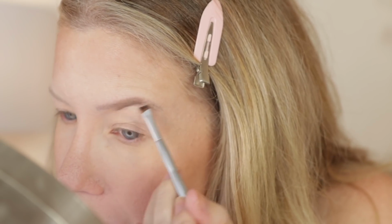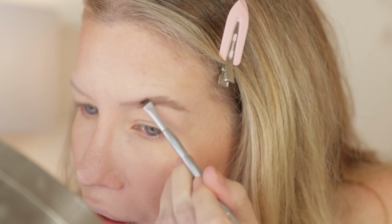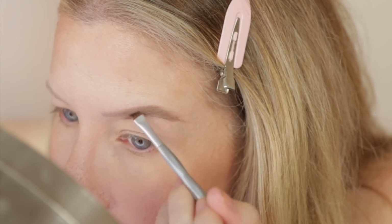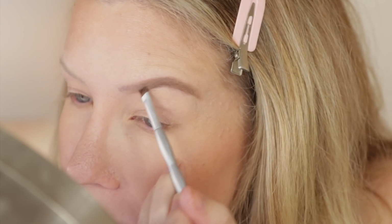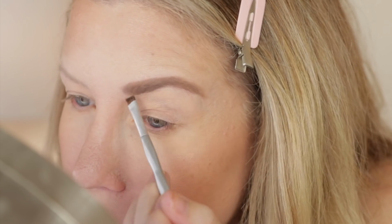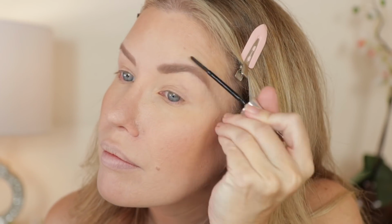Now I usually use shade 3 in other Benefit brow products, but this is looking a little bit darker. But it is going on so easily. So far, I like it. I'm going to set the pomade with the 24-hour brow setter.